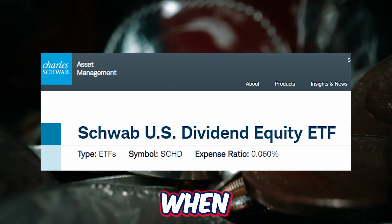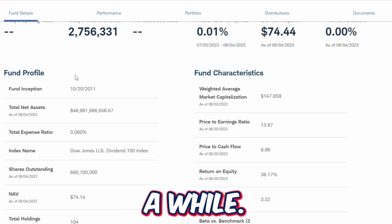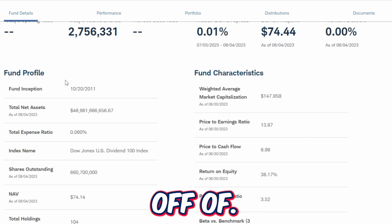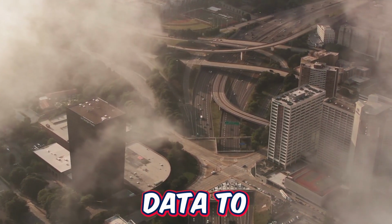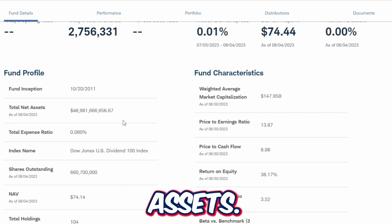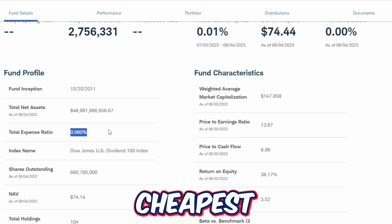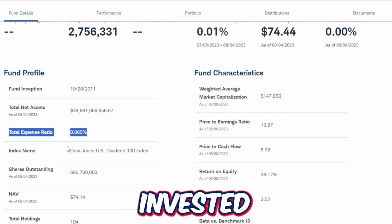Now, some really important facts when it comes to this investment vehicle, SCHD, the fund's inception date was October 20th, 2011. So this ETF has been around for a while, and why I find that important is because we have a decent amount of track record to go off of, and even though past performance does not guarantee future performance, it's still nice to have some data to go off. Now SCHD is one of the largest ETFs across the market at almost $49 billion of total net assets. The expense ratio is very cheap at just 0.06%, making it one of the cheapest ETFs to hold long term, which is definitely important, especially as investors get more and more invested as time goes on.